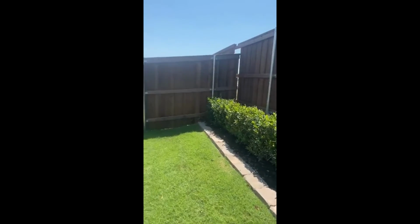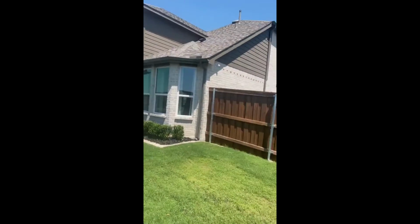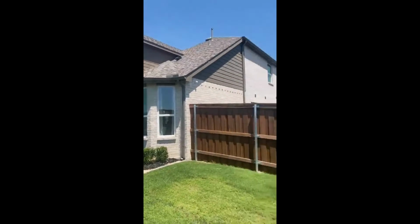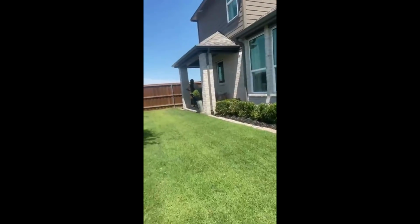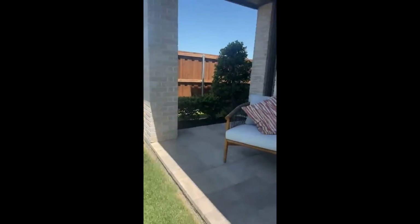What happens with builders, they have a standard size lot, and if you get something bigger, there'll be a little premium on it. You see what I'm saying? Because this is one of their bigger homes on their standard lots, she takes up a lot of room. You see how big she is? She has all of her two-story under five. So let me go and let you see another one.